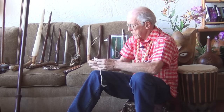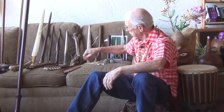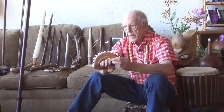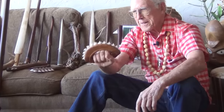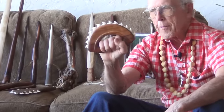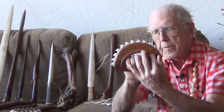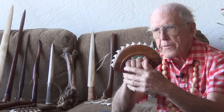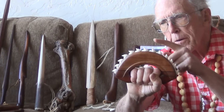And going on, some interesting weapons. Here's one that's a known Hawaiian weapon. People today call that a knuckle duster, based on those brass knuckle dusters. But look what a weapon that was. This one was made really beautifully of a type of wood we call red kauwila today. It's very, very hard wood. And look at the teeth. They all go in one direction.